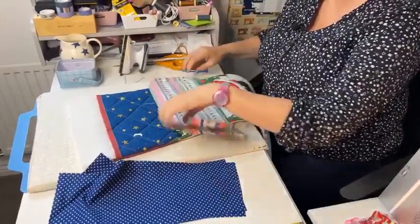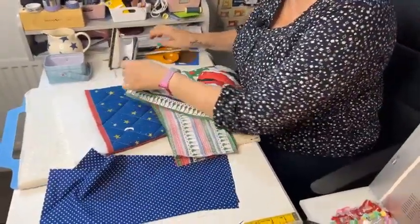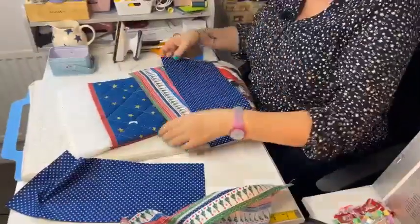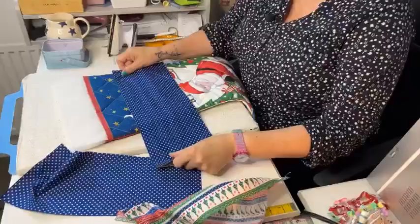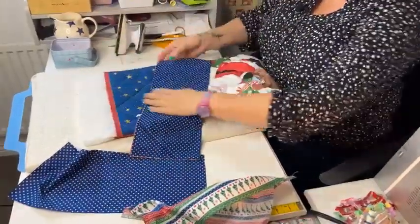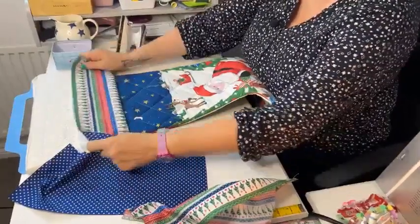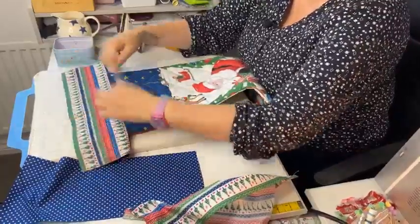Right. As soon as I could see it, then it made more sense. So let's take that out. So what we're doing is, it is complicated, this bit. We want that and that, so that when we sew this here in a second, that goes there, that will then go up, and then that will go there inside.